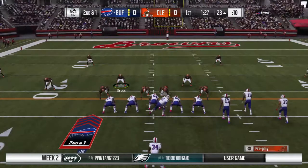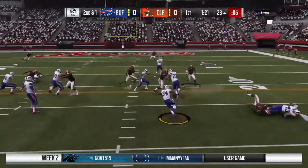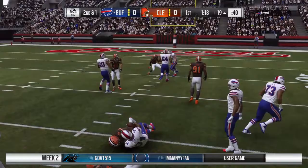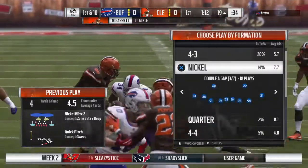Watch him now. Now they'll run it on the toss. And he'll be brought down inside the 20 at the 19. But just 4 yards on the pickup, but that's good enough to extend the drive.